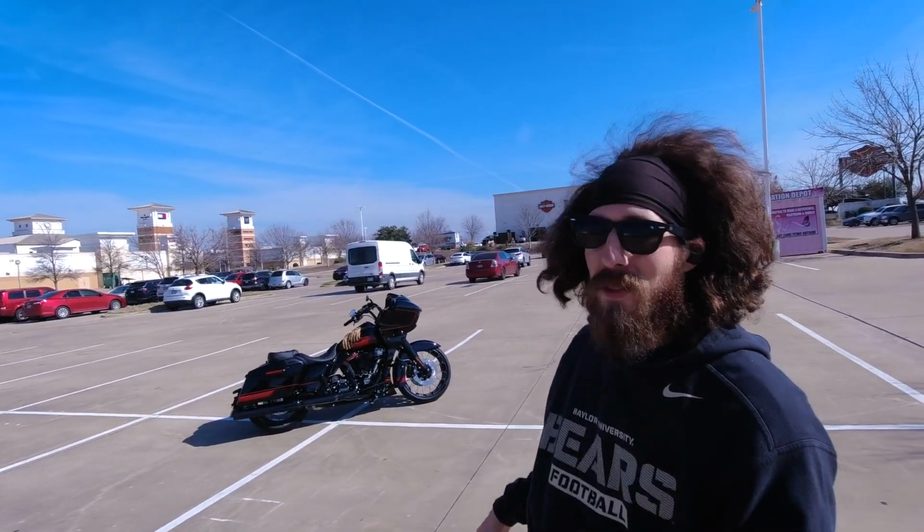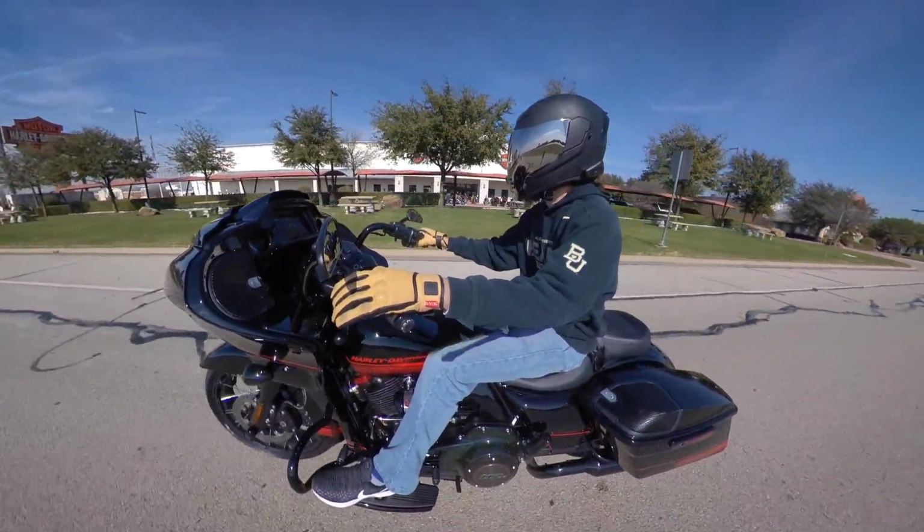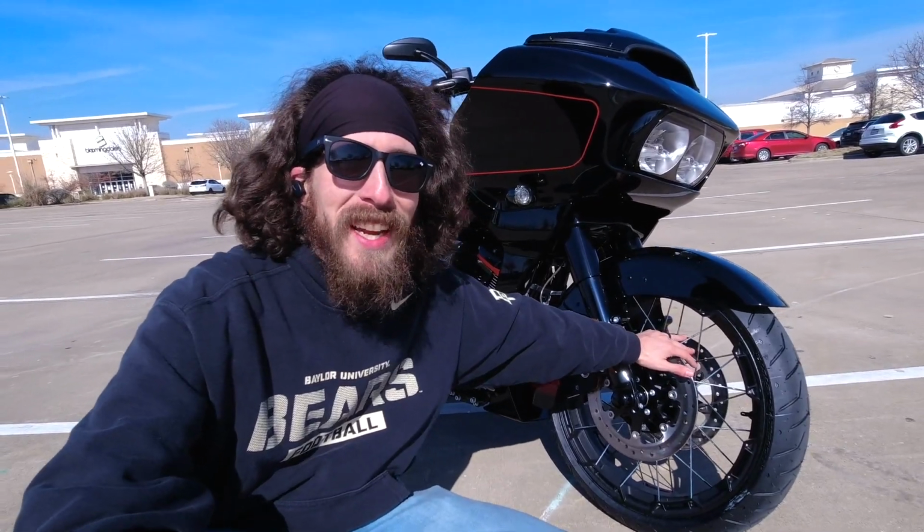And we'll get to the wheels and all that real quick, but are CVOs worth the money? Let me know in the comments below. People hate them, people love them. There's just something about a CVO when you ride one. There's such an experience, such an aura, and not only because it is a Harley-Davidson, but because it's a CVO. I mean, you get premium freaking everything. And this bike, it has it all.